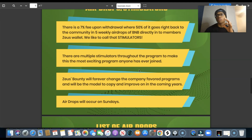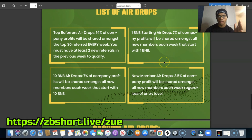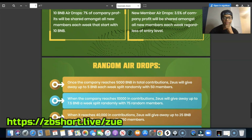So this is another perk just for being a new member, reaching a certain level, being a top referral. You're going to get free BNB. And here's just another list of the airdrops. Pretty much what I already said. Top referrals airdrops: 14% of the company's profits will be shared amongst the top 30 referrers every week. You must have at least 2 new referrals to qualify.